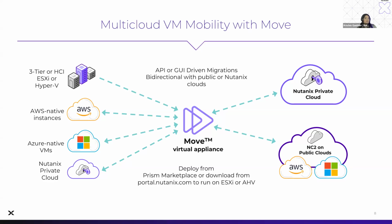Moving away from any legacy infrastructure, repatriating workloads back, this is the utility that we use for that, and the WEI team is super familiar with it, and they actually use this themselves internally as well.